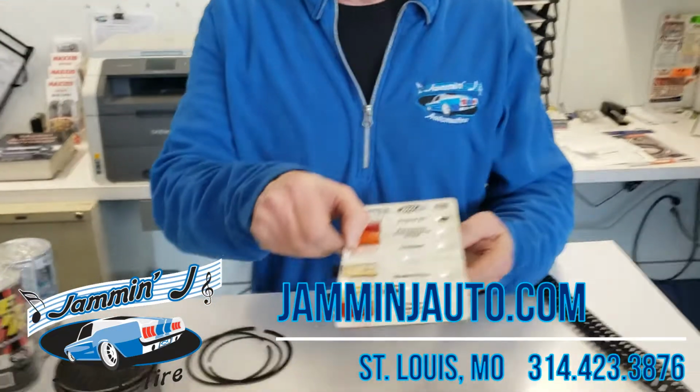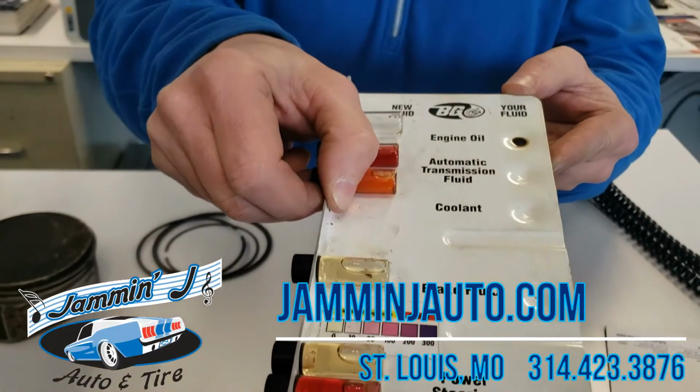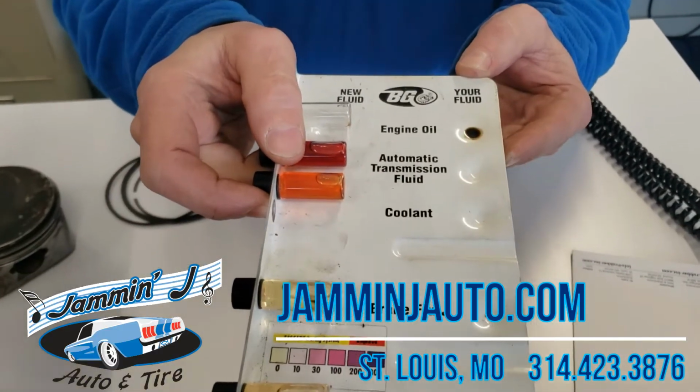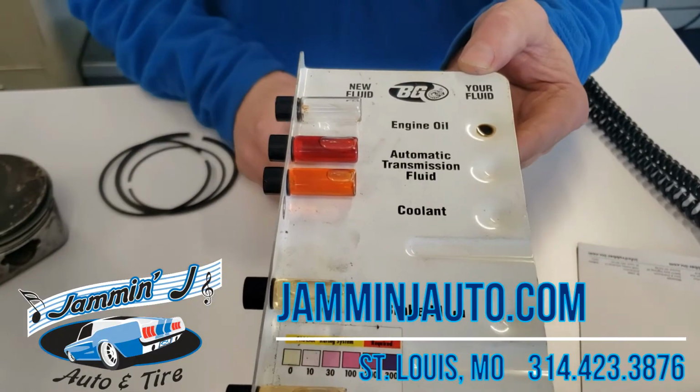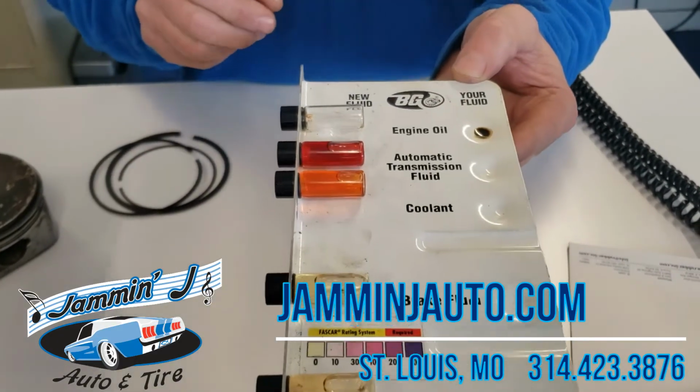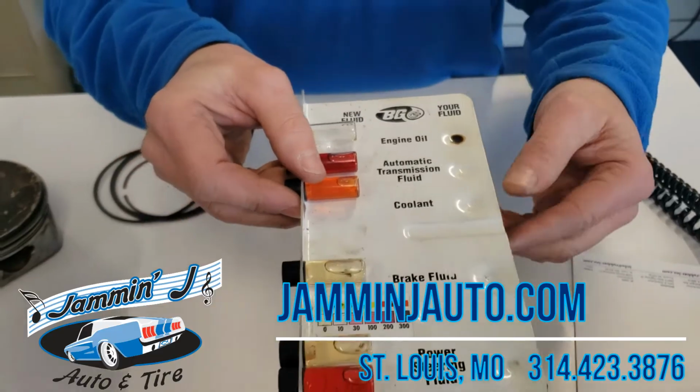So what I have right here is a drip tray, and if you notice how dirty and black that oil is. The fact is, if I pour clean oil in this car right now and drain it right back out without starting the engine, it's going to come back out looking just as black. So what we want to do is clean the inside of this engine before we pour the new oil in.